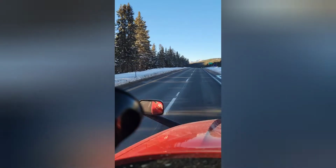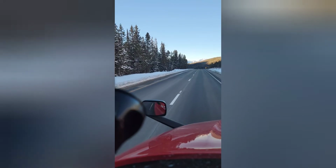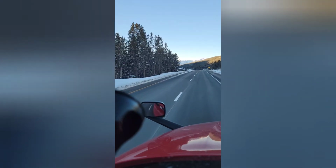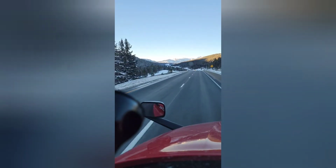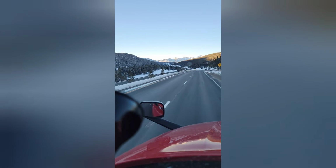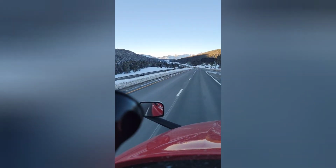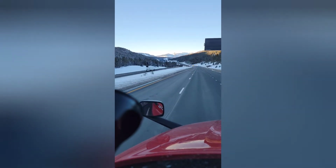Oh, I love that sign. 10,662, which means it's probably closer to 10,750. All right, so we're going to slow her down. Jake is off, right? Jake is off. And what do we got for a truck speed up ahead? It says speed limit reduced ahead. 45. So I'm going to set this cruise at 40.